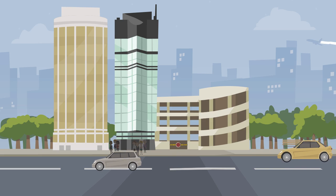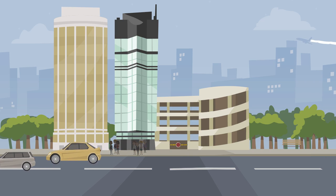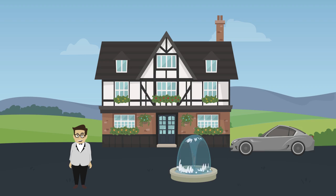People who live in large cities often live in apartments and skyscrapers. The lack of land means that builders must build up instead of out. Those living in the suburbs, where land is cheaper and more available, usually have large, sprawling houses.